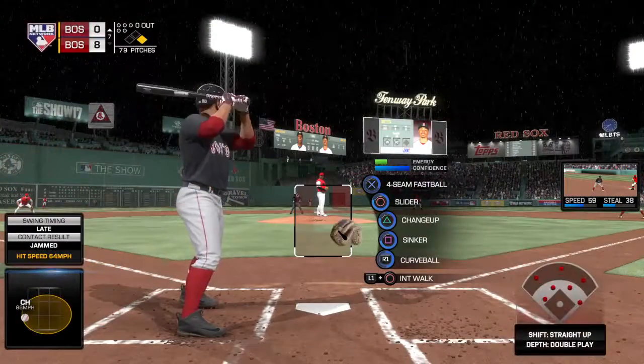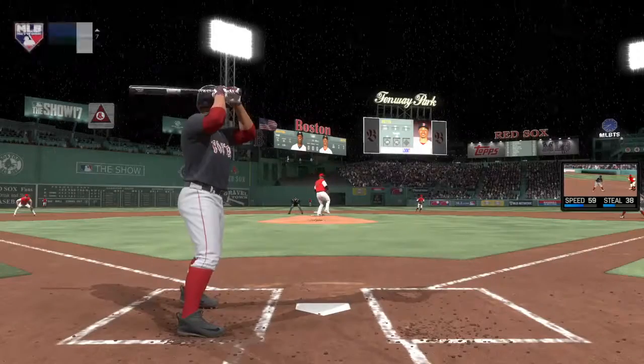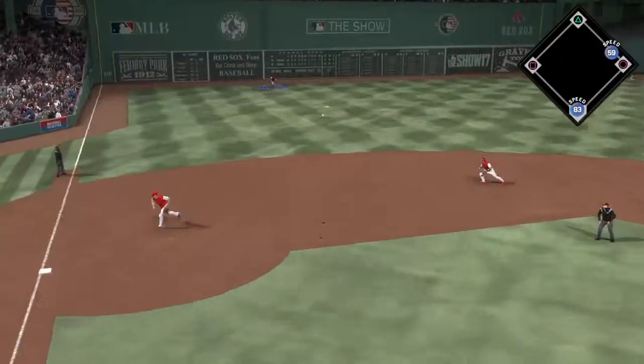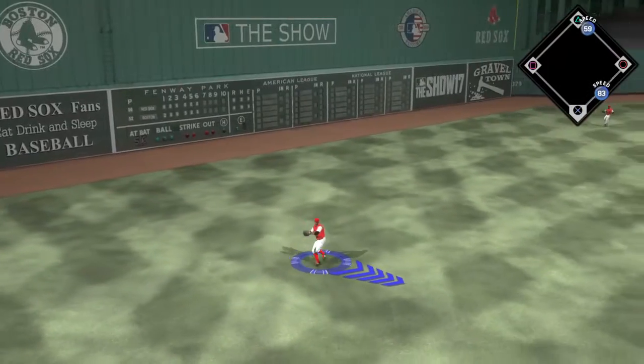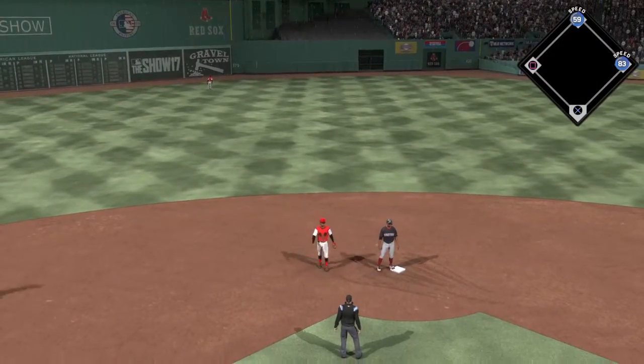Here's Mookie Betts. It's been an 0-for-2 effort for him to this point. This is line to left, and that'll get down in front of Granderson for a base hit.